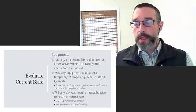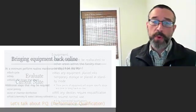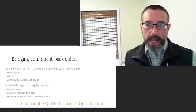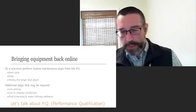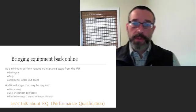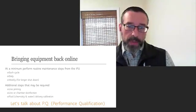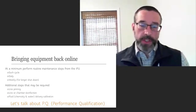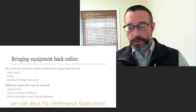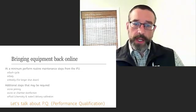So with that thought in mind, what are we going to do? Well, of course, we're going to go back to that IFU. You're going to have daily, each cycle, daily and weekly PMs and things that have to be done per the IFU and per guidance. What I do want you to think about is additional steps for longer shutdowns, things like priming lines, lines and chamber disinfection, and then calibrating your delivery systems. Peristaltic pumps and the little things that make our water flow and our chemistry flow do require calibration and verification.